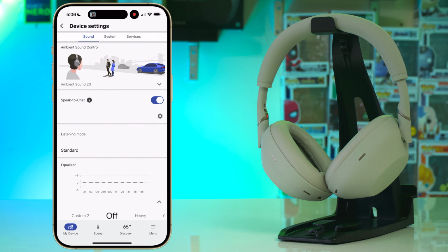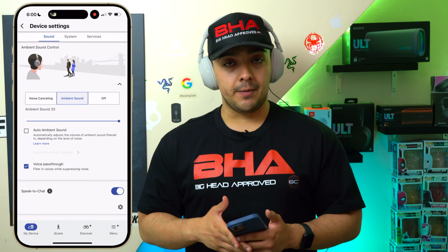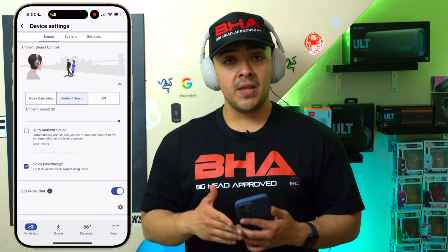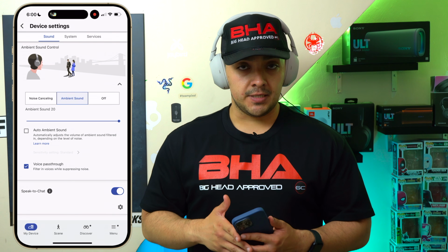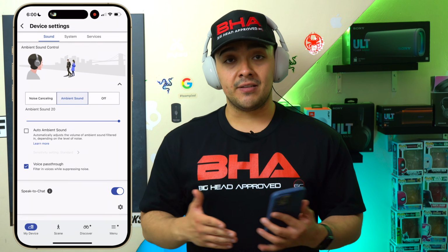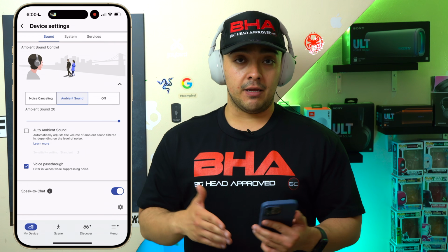But something that is exclusive to the Sony 1000XM6s is Speak to Chat, which works like this. Hello there. So this is Speak to Chat. Basically, when you start talking, these headphones will automatically lower the volume of your music, and they'll automatically pump in all of the ambient sound around you so that you can quickly talk to someone without even having to touch these headphones themselves. Now, these headphones will stay in this state for a preset amount of time, or you can always adjust that through their app, or you can always manually cancel Speak to Chat by double tapping on the touchpad like this.